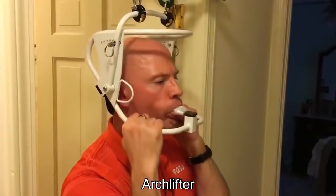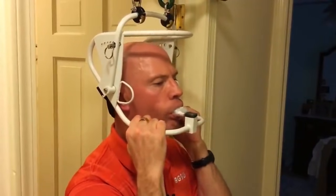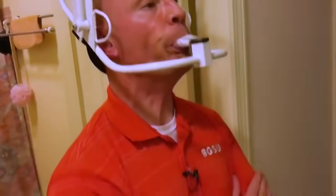This is called the Arch Lifter, and it's a medical device used to fix your neck. The device locks your head in place, while gravity is used to straighten out your neck.